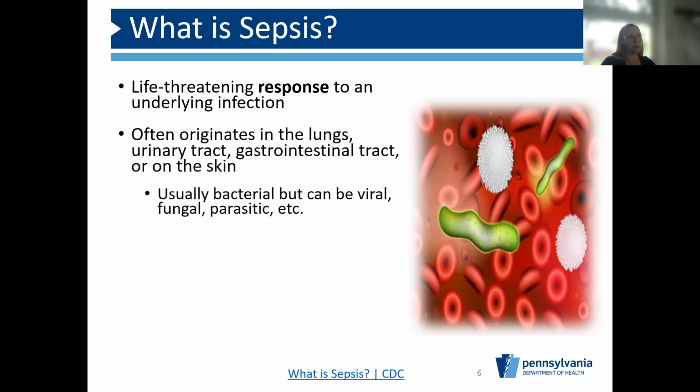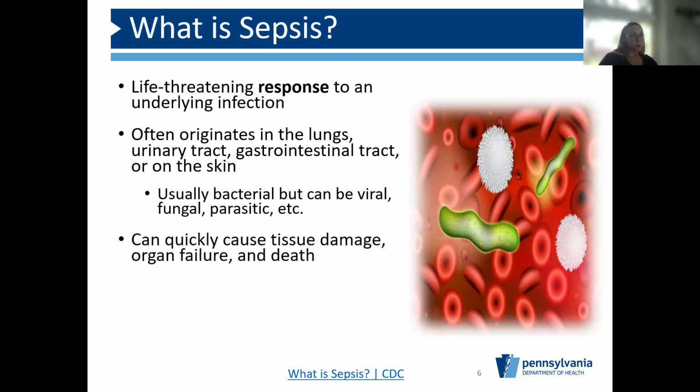These infections can be in the lungs, urinary tract, GI tract. They're usually bacterial, but they can be viral, fungal, parasitic, just like any other infection type. Because this is our body's almost over-immune response to an infection, it can quickly cause tissue damage, organ failure, and death. It's important to remember that sepsis is not contagious, and it is not blood poisoning.